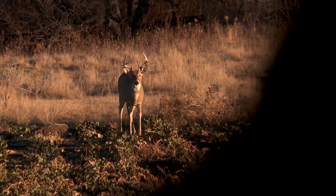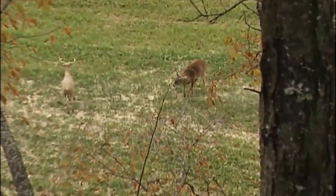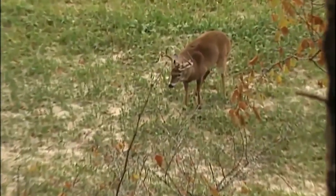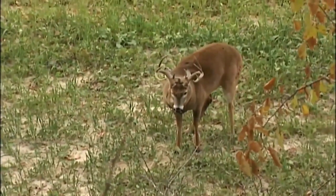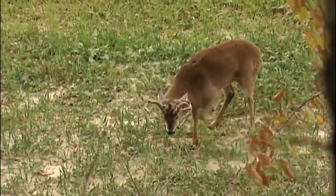And it really depends on how pressured those deer are. Deer that are unpressured are going to be way more susceptible to calls, decoys, rattling, and those types of tactics. The real big time period to use the decoy, yeah, it's the rut. A buck decoy early in the rut, the pre-rut, and during the breeding part of the rut can instigate behavior that is off the charts crazy.